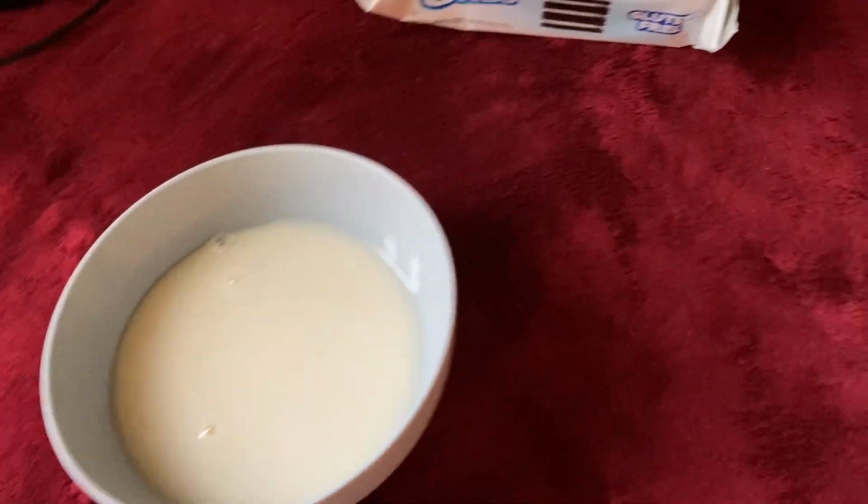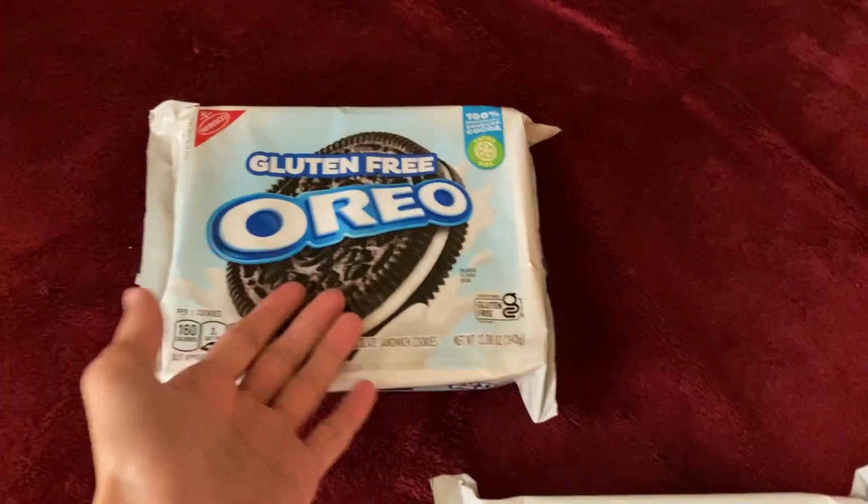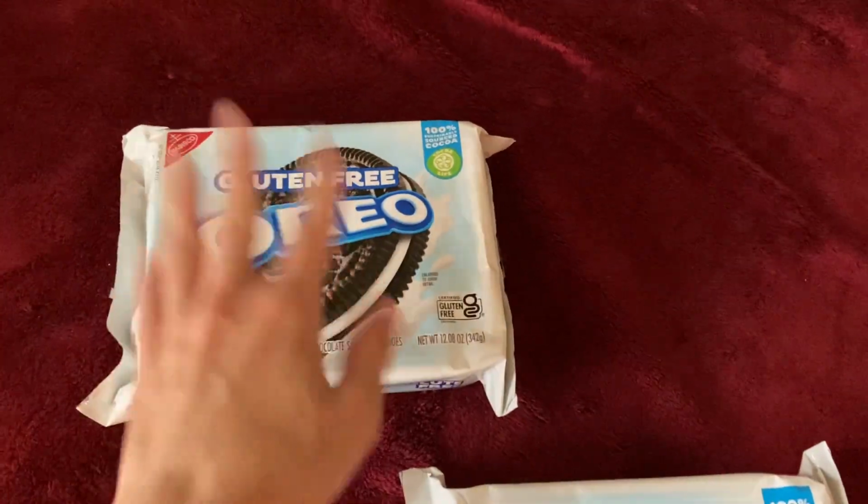Please don't fall. Bowl. Okay, I have two kinds of Oreos here. Mint gluten-free Oreos and this kind of gluten-free Oreo, the plain ones. I have not eaten Oreos in so long. So let's check them out.